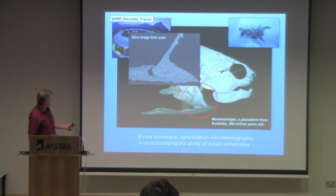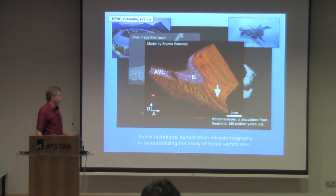A single slice image from such a study can look like this. This with a linear resolution of about 5 microns. Model it up, and this is what you see. So this is part of the shoulder girdle of a placoderm from the same locality, model made by my friend and colleague Sophie Sanchez. The exterior of the bone here, don't worry about the lettering, but the exterior of the bone is shown in sort of orangey gold.